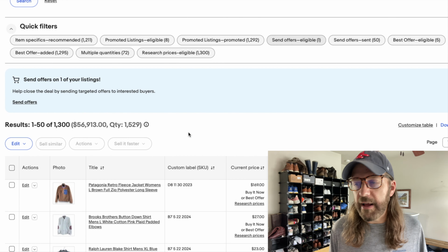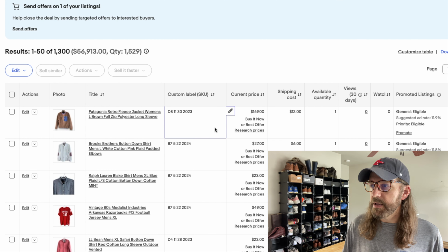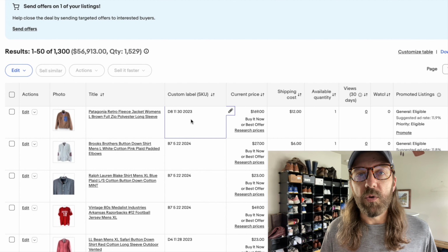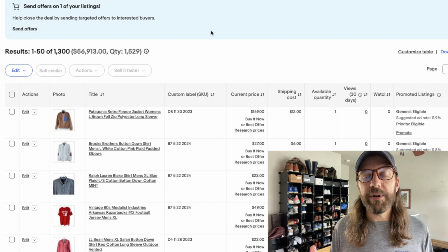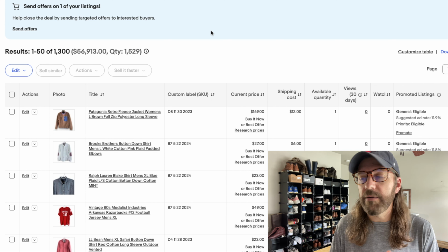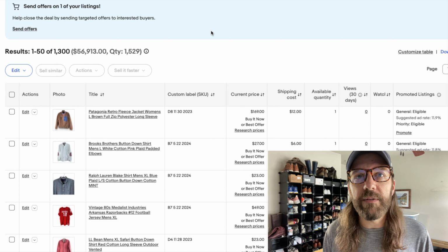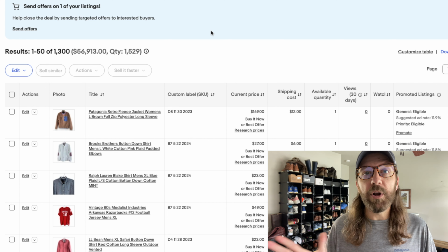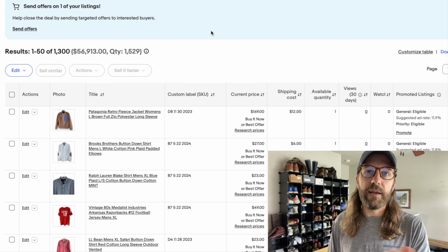Now I sell on a few different platforms, but I'll just show you eBay, for example. When I'm looking at the custom label SKU field, remember that the custom label, the SKU, only you see. So anyone shopping in your store isn't gonna see this. This is solely for you. So you can include notes, you can include how much you paid for the item. You can put anything in there that you want that will help you in your business. What I do is put the bin and the day that I listed it.